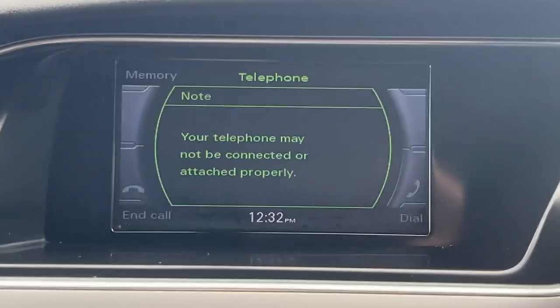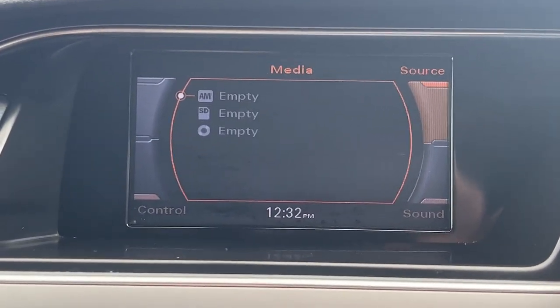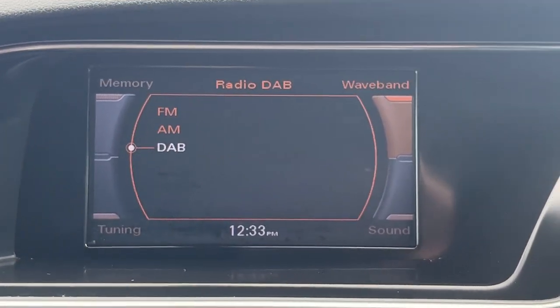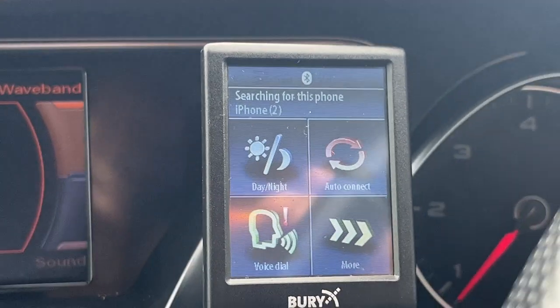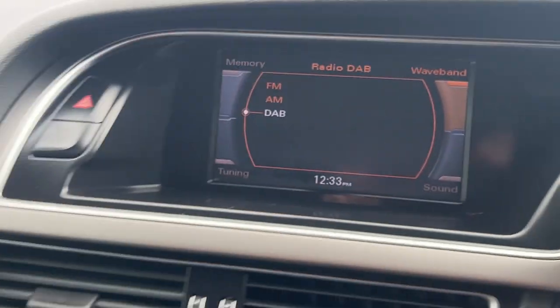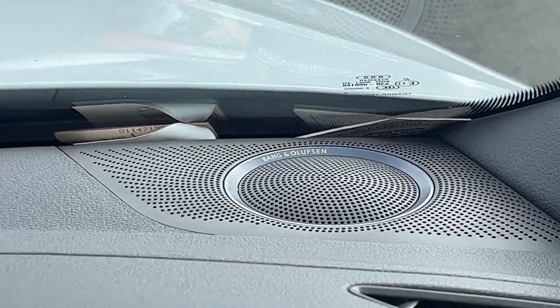As you can see, we've got full telephone prep on this car. In Bluetooth, we've got CD player, SD card player and Audi music interface. And in radio, we've got DAB radio and a few other options. As you can see, there is an aftermarket, almost like a Parrot system for your telephone there. This is the upgraded Bang & Olufsen speaker system in this car as well. As you can see there, and on the dash there.